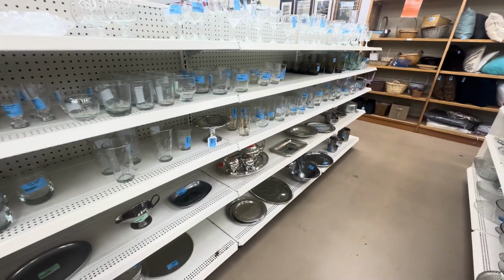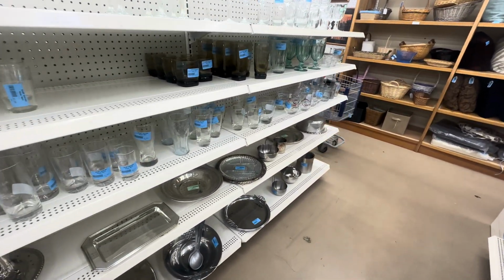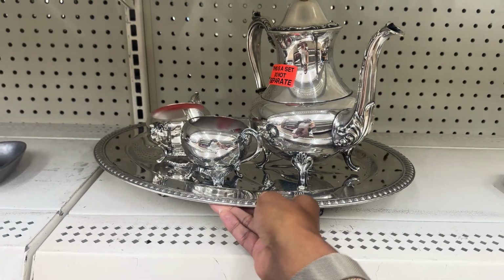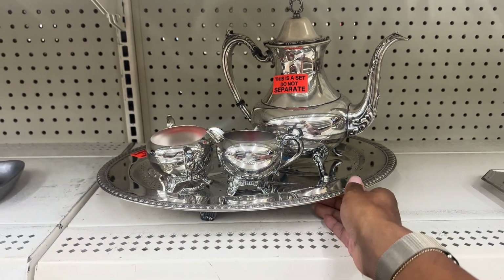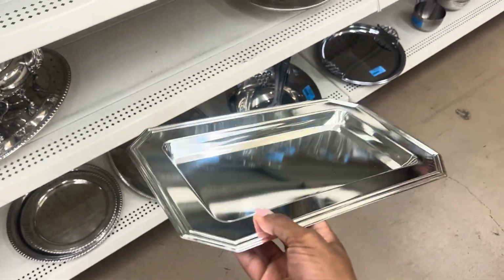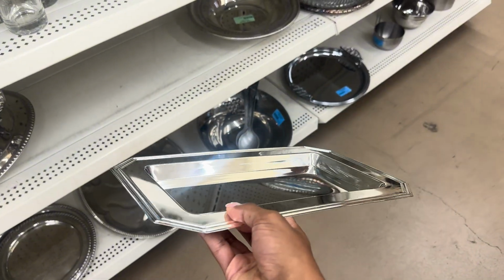The store had an amazing glass and silver section, probably one of the best I've seen in a while. You guys know I love a silver tray. I always thought of this one with perfume bottles or makeup or even matchbooks.